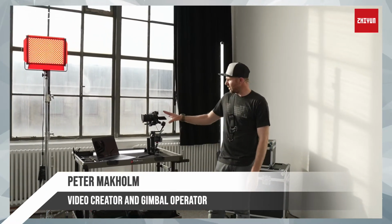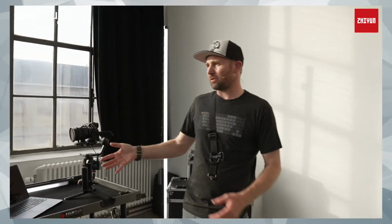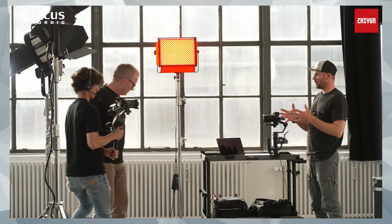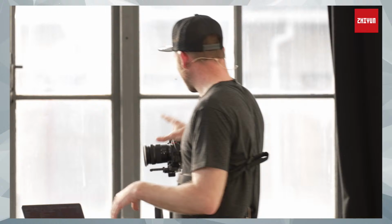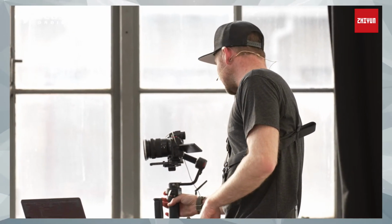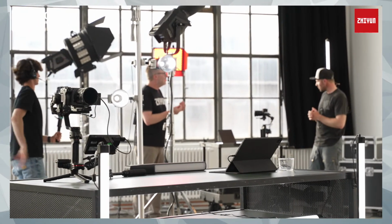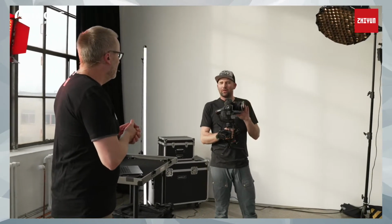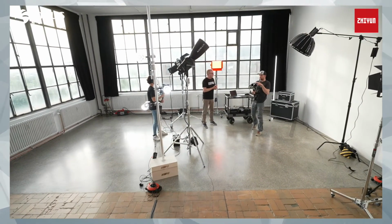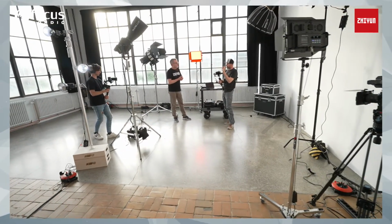And then often I get asked about IBIS on the gimbal, because most cameras today have some kind of in-body stabilization. And I normally tell people to turn off the IBIS because it can interfere with the gimbal. But sometimes... Sorry for interrupting. How do you see that it interferes? If you do a lot of movement with the gimbal, the IBIS is made to stabilize the shot, so the camera will try to stabilize that shot, or it can get tacky in the picture.